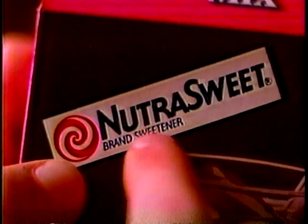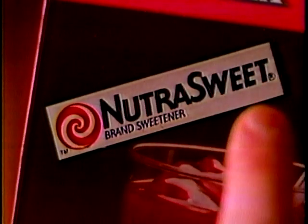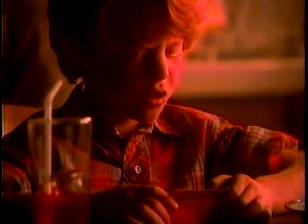Things sweetened with 100% NutraSweet display the 100% NutraSweet symbol. Dad? Yeah? What does this spell? It's a little red swirl next to the words NutraSweet brand sweetener. Not hard to spot at all. The 100% symbol means no saccharin, no sugar added, but great taste. NutraSweet. 100% NutraSweet. Oh, that's the good stuff. Why some things taste better than others.